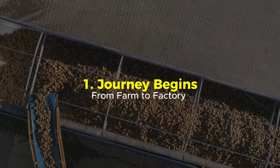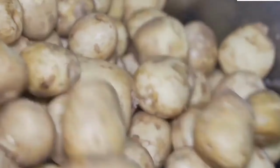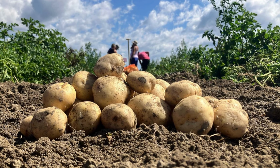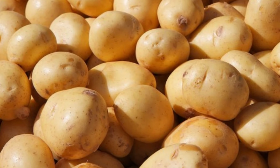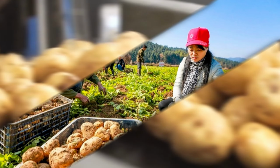1. The journey begins from farm to factory. Not all potatoes are good enough to become Lay's chips. In fact, only the best make it. But what makes a potato chip-worthy? It all starts on carefully selected farms where special potatoes are grown just for Lay's. These aren't your regular grocery store potatoes. They have the perfect shape, size, and moisture content to turn into crispy golden chips.